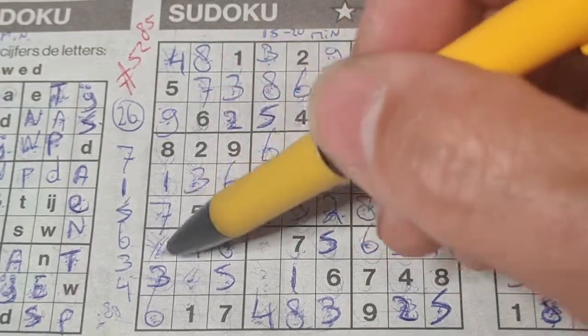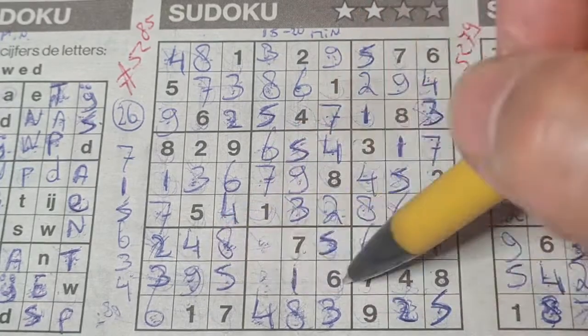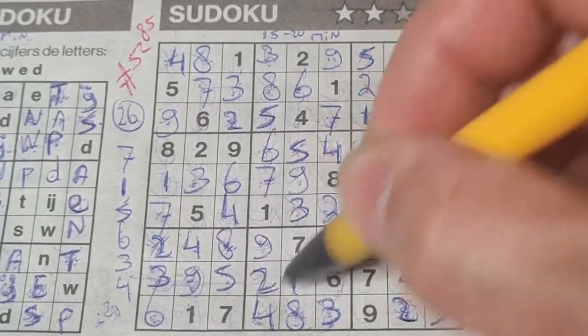We have a 9 in the first column, so no 9 there. So the 9 goes there and the 2 goes there. 2 and a 9. We have a 9 in this row. No 9 there. 9 should be here. And the 2 goes there.